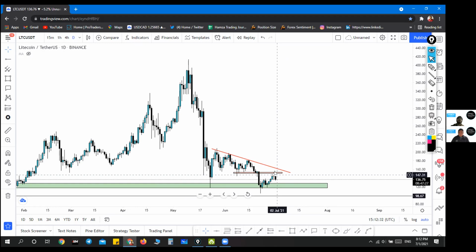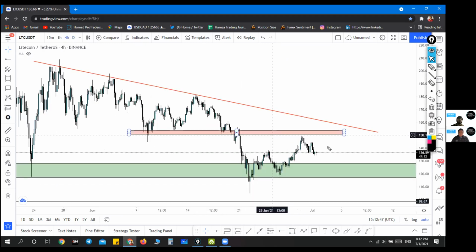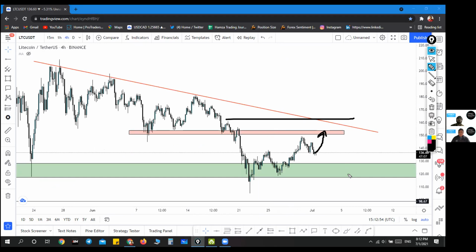An aggressive breakout to the upside of this slanting line would send Litecoin even to this area. But right now the momentum is to the downside. So the best scenario would be to wait for a retest at this area and sell here. Stop loss would be above, and the target will be this area.